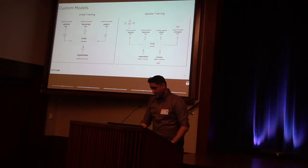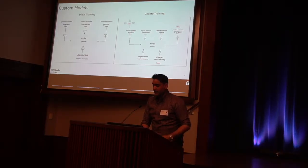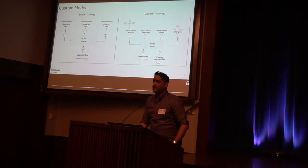This example illustrates the same point. Initially, I'm giving it apples, bananas, and pears, and then negative is things that are not fruits. Then when I update it, I give it new pictures of apples, and maybe I add more negative examples based on what it does. That's the other point I want to make: these models are really live, so once you train them, you need to constantly evaluate them, see how they're working, and then retrain them over time.